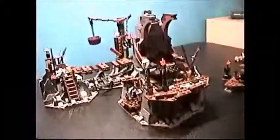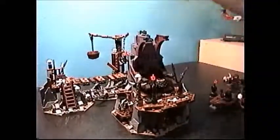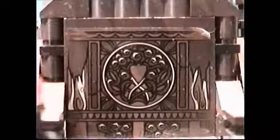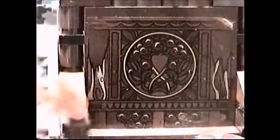Okay, since this is a lot of stuff, I'm going to start with the throne, since it's the centerpiece, obviously. I don't know about the lighting, so I'm going to tilt it a little bit towards the light. There's a very nice sticker on the back. Very detailed for a sticker. You don't normally see that kind of detail. And that's on the back of the throne.